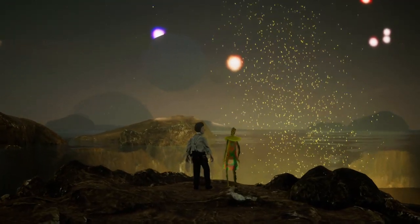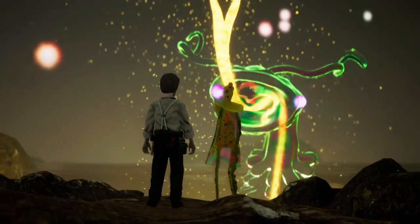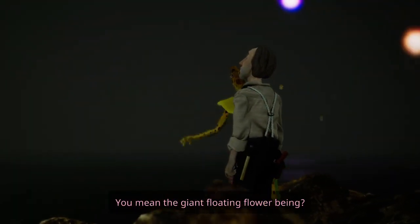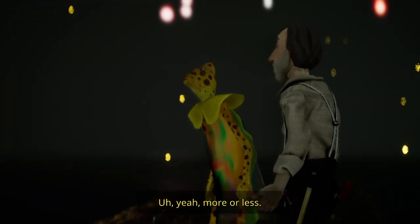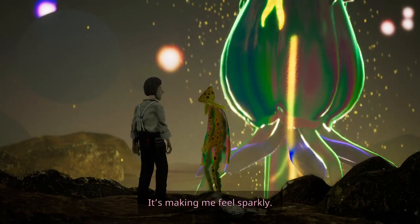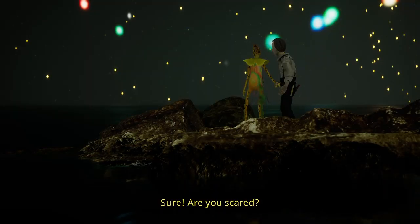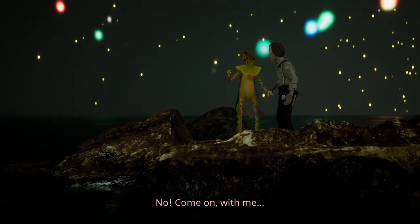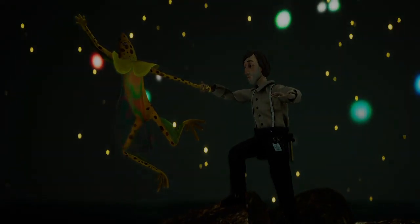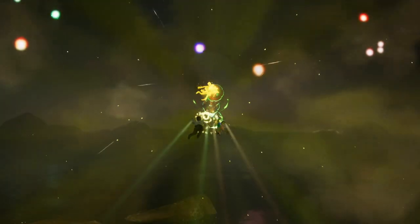Oh. Uh-oh. Yay! Shiny! Oh, that looks like... Okay, looks better than I thought. You see that? You mean the giant floating flower being? Yeah, more or less. It's beautiful. It's making me feel sparkly. Howl, take my hand. Yay! Are you scared? No. Come on, with me. Two best friends, go! Jump. Whee!